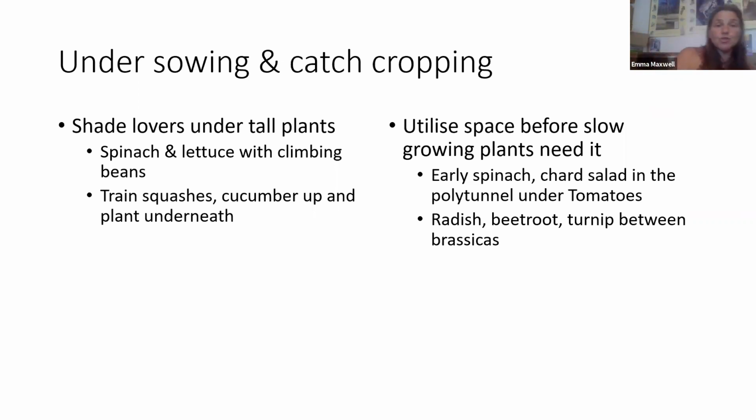You can train your squashes and cucumbers and things up poles and trellis, and then that gives a bit of space on the soil underneath. And like I said before, you can utilise the space of slow growing crops with something faster, like early spinach and chard, radish, beetroot, turnips. Yeah, turnips are pretty fast to put in. So radish and turnip are actually in your brassica family, so they're a good fast crop to put in between your slower growing brassicas, like your purple sprouting and your Brussels sprouts that are a big distance apart and quite slow growing.